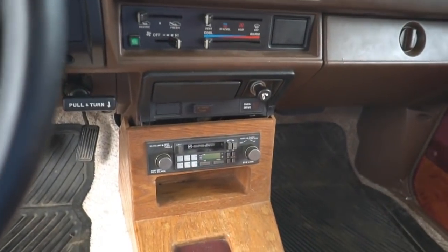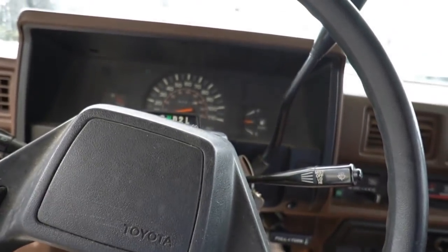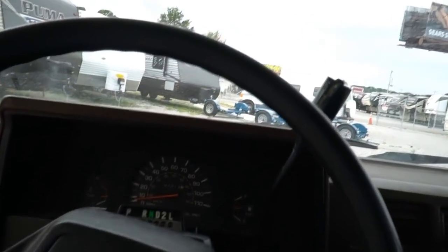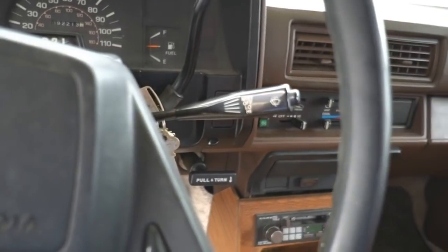Heck, you can probably sell that thing on eBay for a penny or two. Well, more than that, I'm being sarcastic. Windshield looks good. You know, the dash, it's not cracked. Seats look amazing. 92,213 miles. 4-cylinder automatic with push-button overdrive.